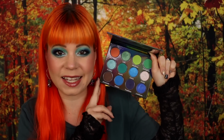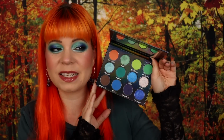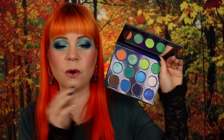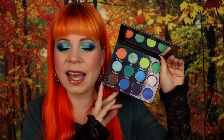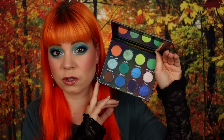I can't promise anything. Like I said before, I can't promise to do multiple looks with every single palette that I get, because I simply don't have time, because I get a lot of palettes into my collection. As much as I would love to do all the looks with all the palettes, I can't do that. But if you guys really want to see it, do let me know. Maybe I can do another 2 looks or something.